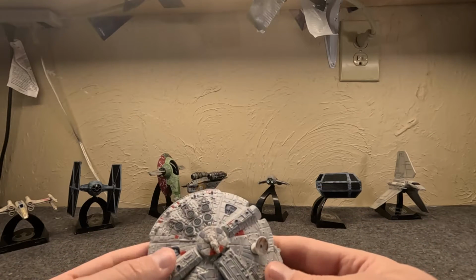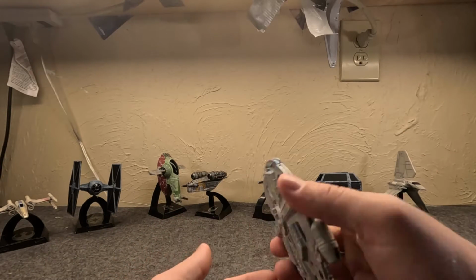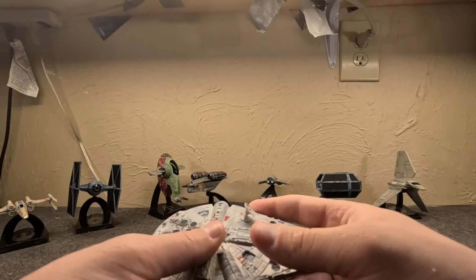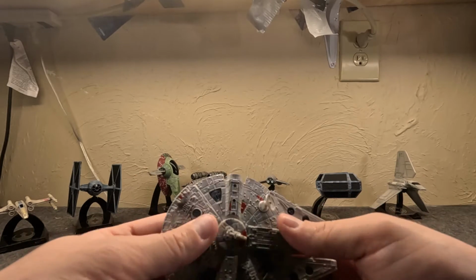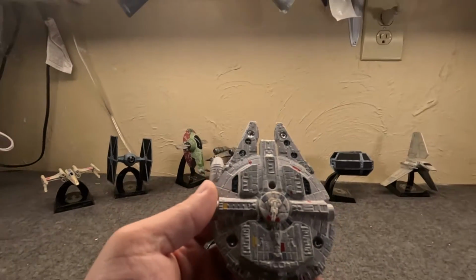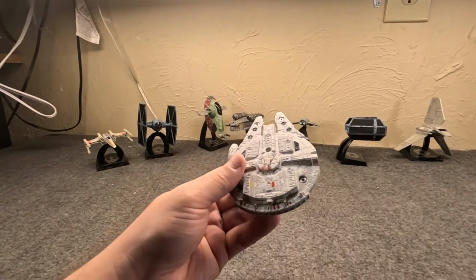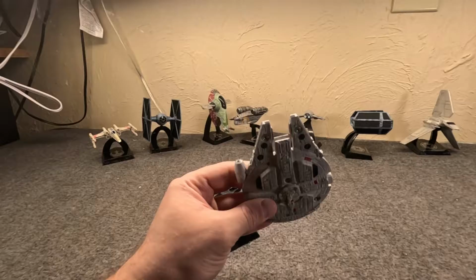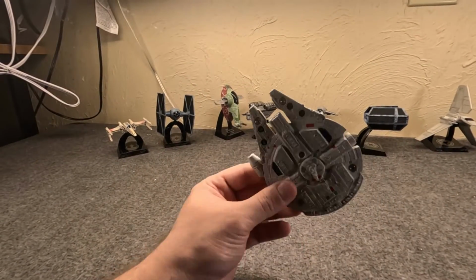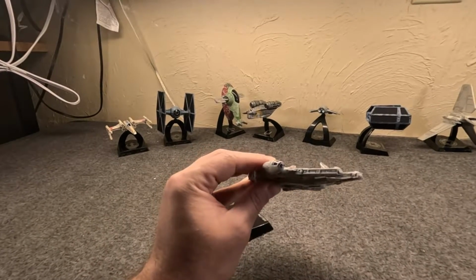And it's good for that, and it has good detailing. Again, it's the size of the palm of my hand, and it's actually quite heavy. It's all metal except for the moving parts. And, well, it has some screw holes and stuff on the bottom. For $8, I'm not knocking it. What do you think? But with that, this is Han Solo and Chewbacca's old ride.